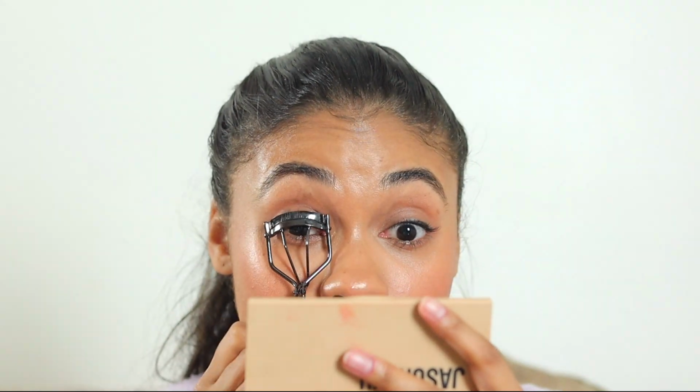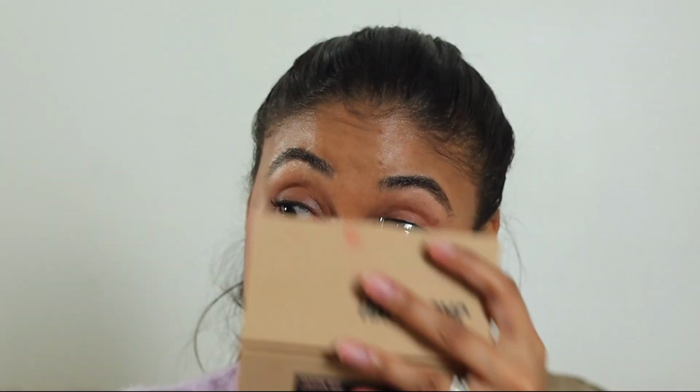And I haven't heard anyone say it irritates their lashes or broke their lashes. I know there's some eyelash curlers out there that mess with people's lashes a bit, but this is really, really good. So we're gonna do this. You know what? I'm actually gonna take a palette and get up close and do it. Okay, so both sides are curled. I feel like that does make such a difference. Look at that.